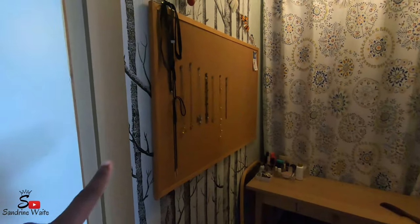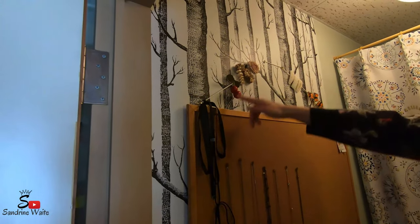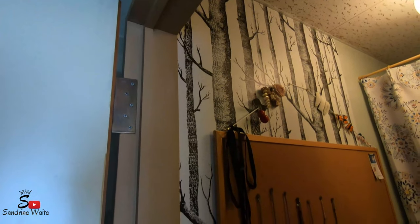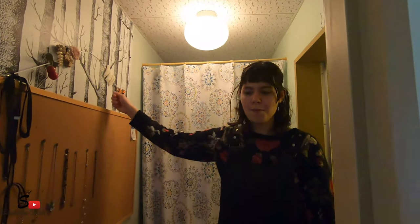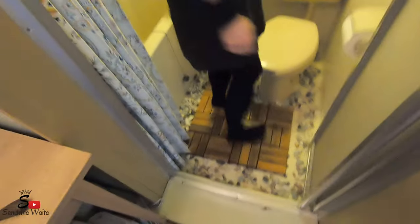Okay, and you have your jewelry here on this wall. Yeah, it's on this bulletin board. I have some clips up here. I realize also that you wallpaper the wall. Yeah, so it's a stick-on wallpaper, so it won't ruin the paint. And it really just makes the space a lot cuter. Okay. Ooh, I love your bathroom floor.